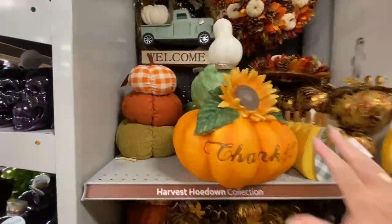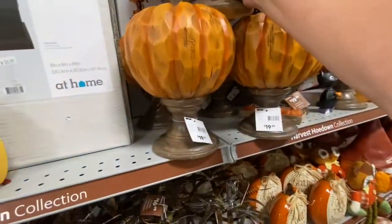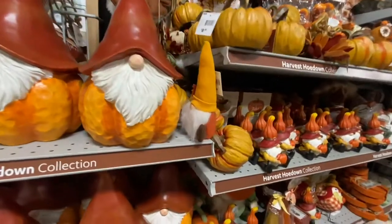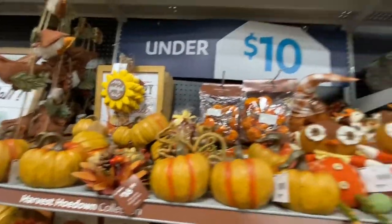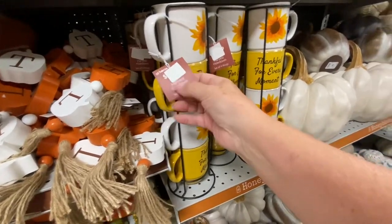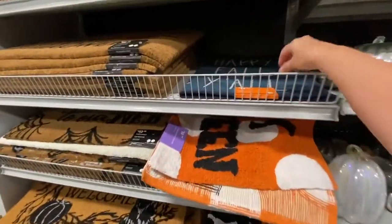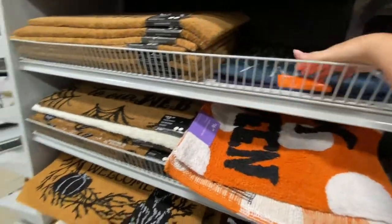Thankful. It's $50. These are cute. $19.99. Stay. Here's a pumpkin gnome. All kinds of different things. Thing of mugs. I need to put my readers on because I can't see anything. They've got the price covered up. Don't know why. There's some rugs. Happy fall, y'all. It's supposed to be like redone, but it's not. It's cute though for $12.